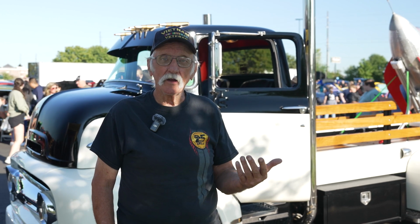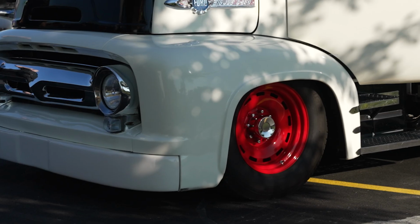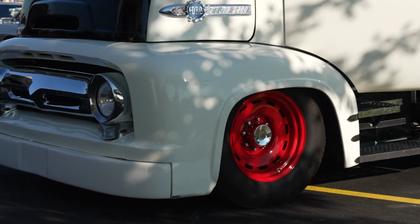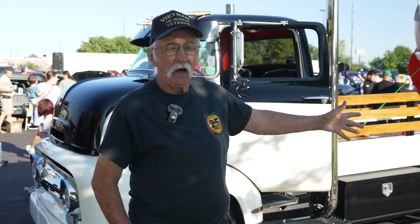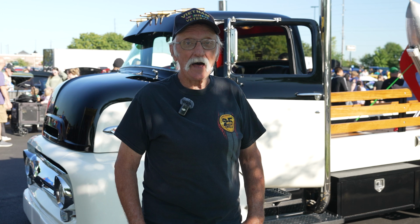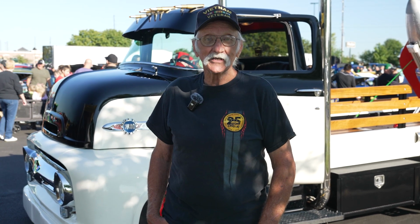Just about every part on it I've built: the sun visor, the front fenders, that's a pickup fender on a semi fender. I made the sun visors, made the bed, the exhaust pipes, the cabinetry. It just goes on and on and on. Seven years of work. A lot of fabricating, a lot of building of crazy, insane things.